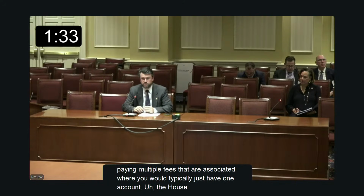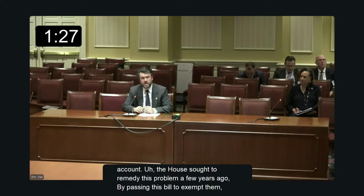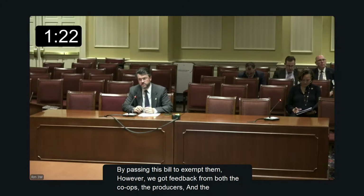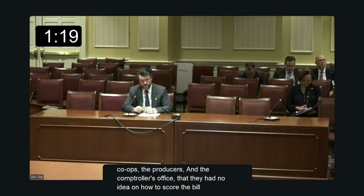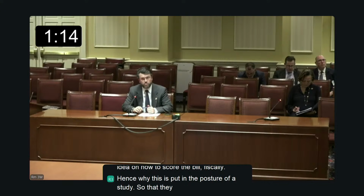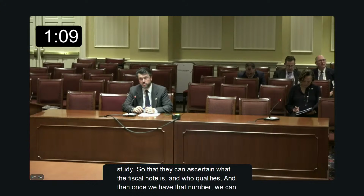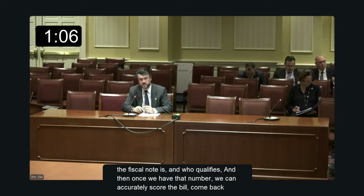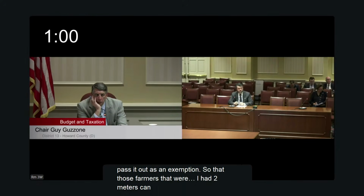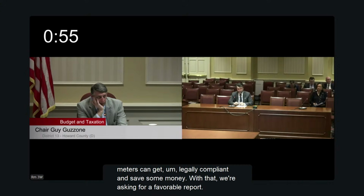The House sought to remedy this problem a few years ago by passing this bill to exempt them. However, we got feedback from the co-ops, the producers, and the comptroller's office that they had no idea how to score the bill fiscally. Hence why this is put in the posture of a study, so that they can ascertain what the fiscal note is and who qualifies. Once we have that number, we can accurately score the bill, come back and pass it out as an exemption so that those farmers who had two meters can get legally compliant and save some money. With that, we're asking for a favorable report.